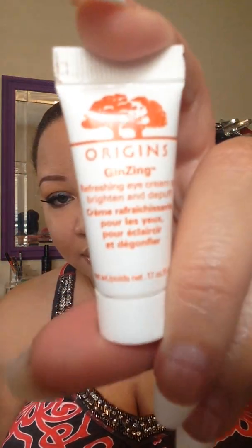The next product I have to talk about is a product that actually came in my Sephora Play, which will be up before this one actually goes up, and it is the Origins Ginseng Refreshing Eye Cream. And that is what the sample size looks like. It says that it is supposed to brighten the under eye area and help with puffiness. I haven't been having puffiness lately, so I can't really speak on that, but it does help just refresh and add some brightness to the under eye area.